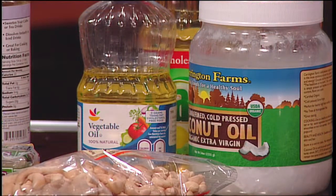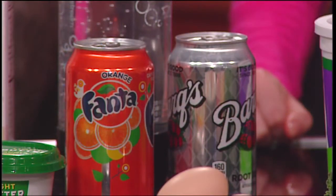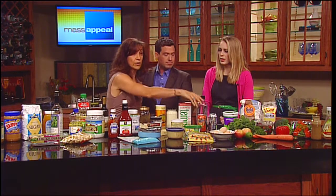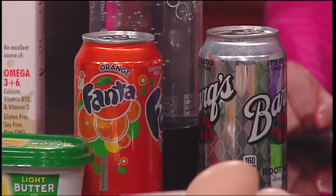All right, and I also see soda here. Is it okay to use just club soda? What should we have in our fridge? So what I enjoy doing at my house is I have my own seltzer maker. And so you use fresh filtered water from the tap, and you can make your own seltzer. It just adds the carbon dioxide to it, and it's a much healthier way to get yourself hydrated than something like soda, which has a lot of high fructose corn syrup, which we get way too much of in our diet.